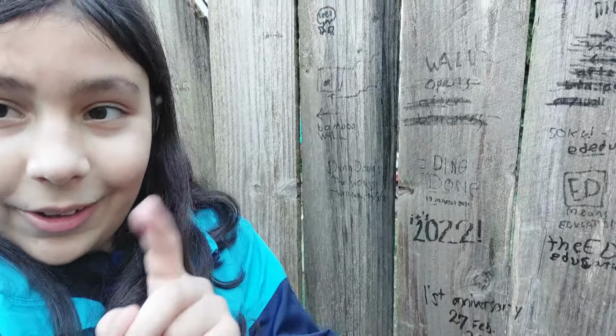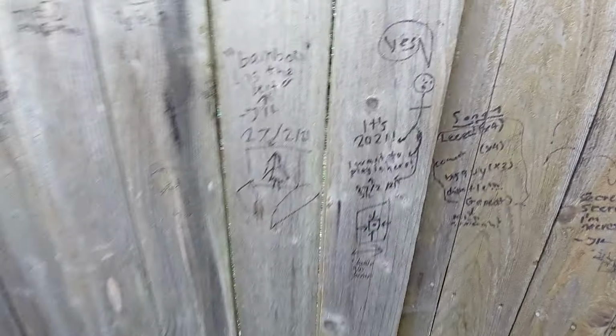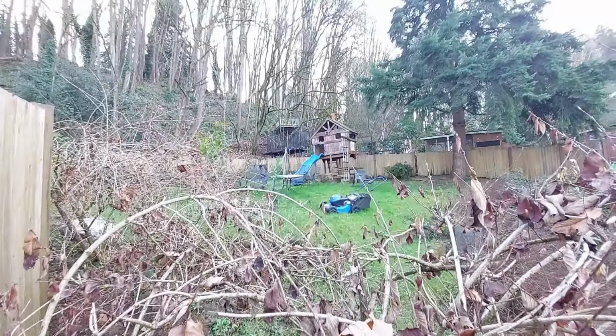So let's get going. This is how you get in. You have to push through here and then get through here. It's very protected. What's going on out there?